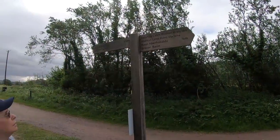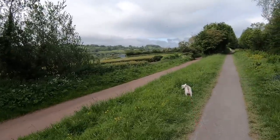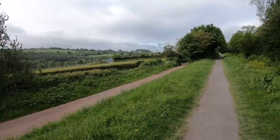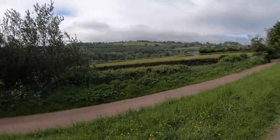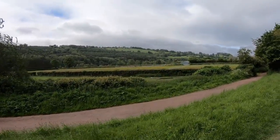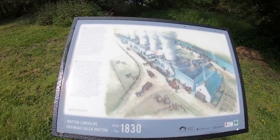Walk to Brecon Basin. There's actually two ways to go here, so I think we'll carry on with the canal for now. That just seems to lead to that lane. Okay, and it looks like that's where some of the agricultural shows are held over there. And it looks like there were some lime kilns here in 1830.